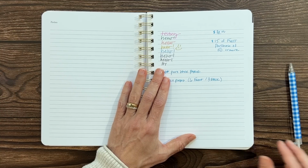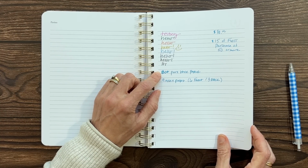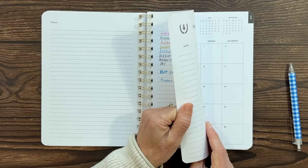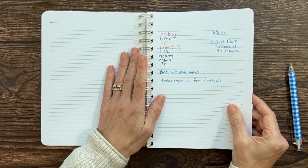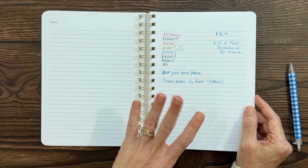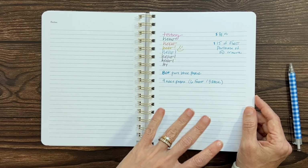And this is our pen test. This also has 80-pound pure white paper, but it feels a little bit different than what is in the daily planner. This one has a tiny bit of tooth to it, not a lot of tooth, a very tiny bit, but it is not as smooth as the paper in the daily planner.